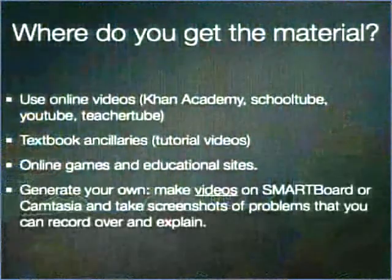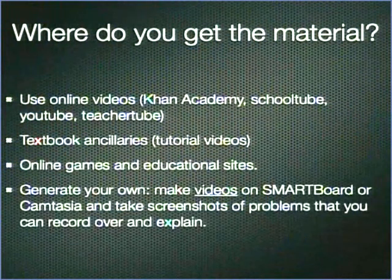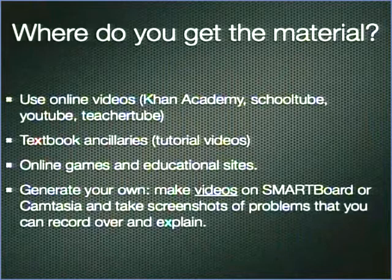So where do you get the materials for the flipped classroom? Like I said, online videos. If it's high school, you can use Khan Academy. Once I make my videos, I put them on SchoolTube, so all of my videos are available to the public. There are other videos on SchoolTube that I have used, TeacherTube, and textbook videos. Every lesson in our textbook has a video to go with it, and they're only like 3 to 4 minutes long.